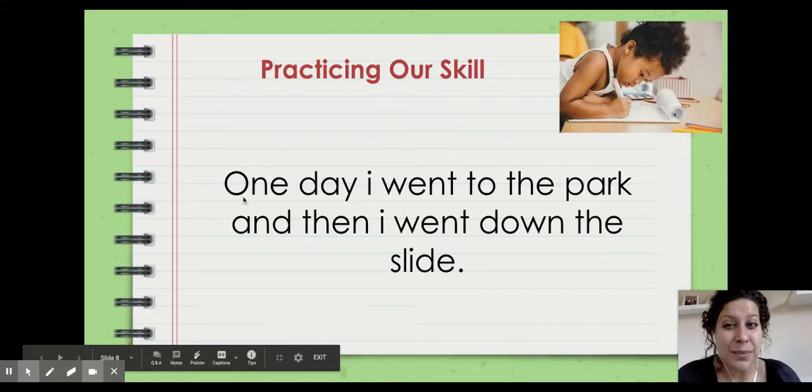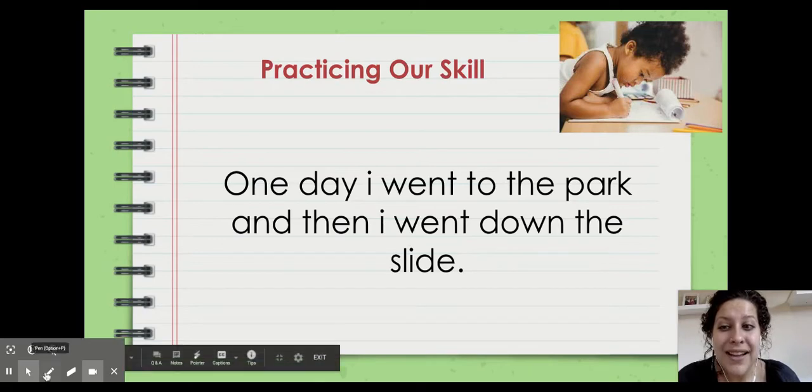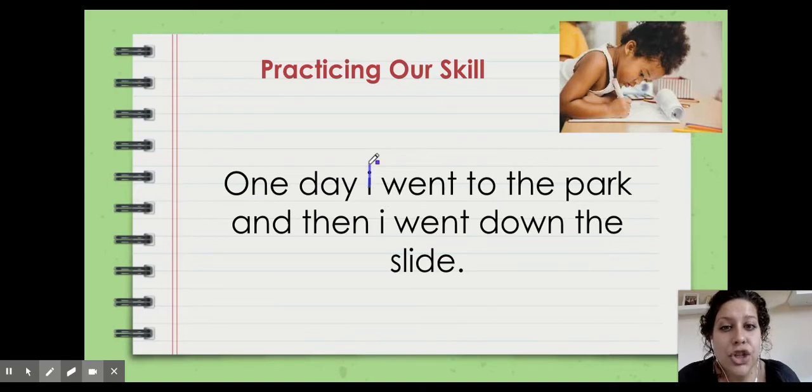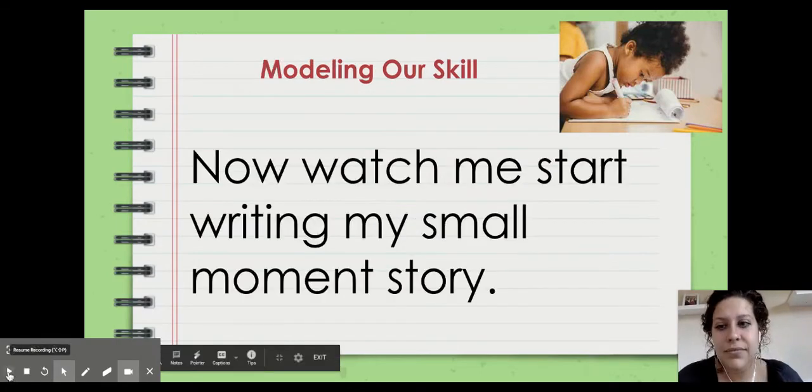So the sentence begins with an uppercase. That's not our mistake. The rest of the letters are lowercase, so that's great. But I am noticing that our I's are lowercase, and our I's should be uppercase. So I'm going to fix our I's like this. There's one, and there's one. Because when I is by itself, even in the middle of the sentence, it's always uppercase. I hope you were able to spot those mistakes.